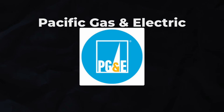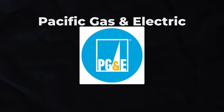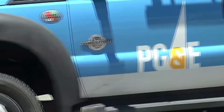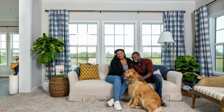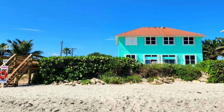Pacific Gas and Electric, PG&E, one of the largest utilities in the United States, states that whole house fans use up to 90% less energy than compressor-based air conditioning. That is not a manufacturer claim. That is the utility company that bills you for the electricity, telling you there is a cheaper way to stay cool. The Florida Solar Energy Center ran a field study on a real occupied home in Cocoa Beach, Florida.